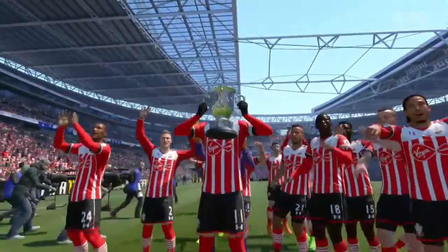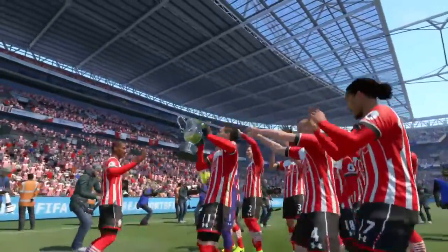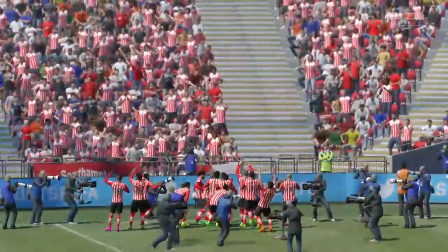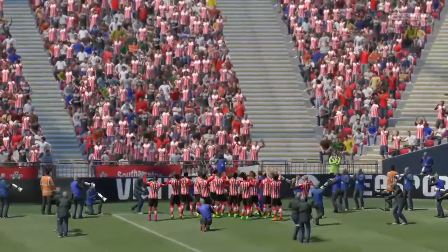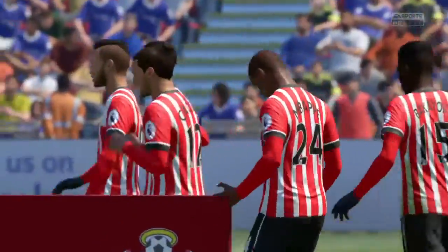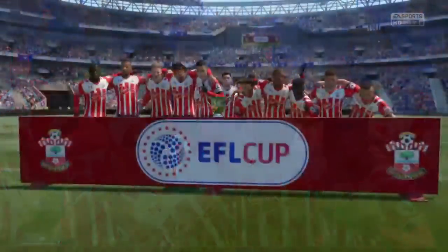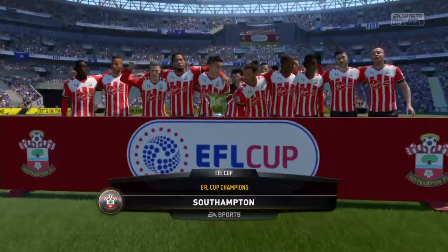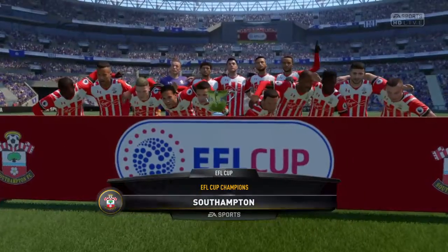Yeah, it's at this point really you don't want to leave the pitch, you don't want these moments to end. Wonderful camaraderie between the lads. What a moment for them. You have to have the team photo, and they're getting ready for it now. Yeah, one of those lovely scenes that you'll hang on the wall back at home.